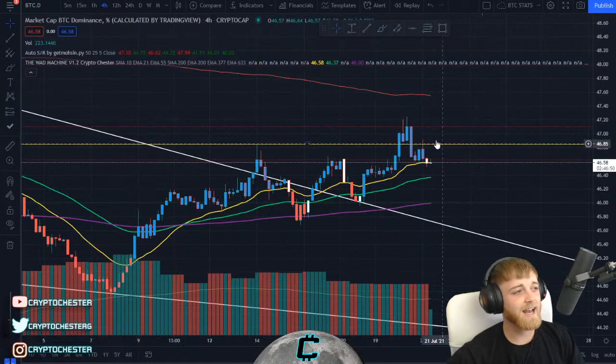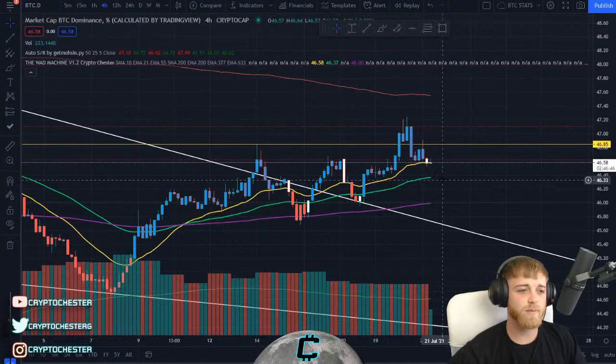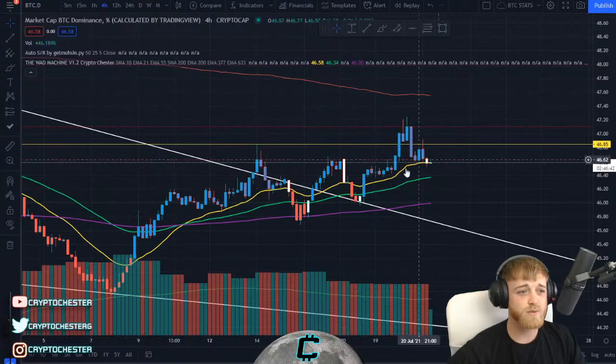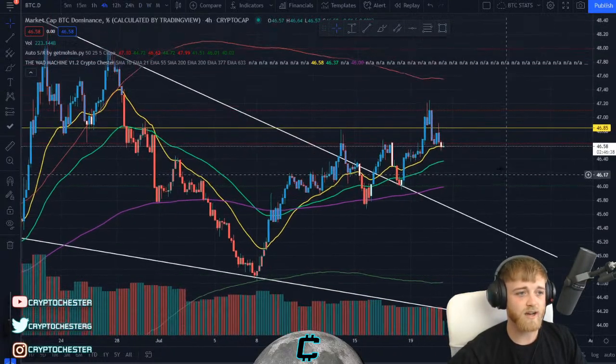But anyway, BTC dominance. It's crucial that we don't lose this zone. If we do lose this zone, we're going to come down to the 55. Obviously, the alts are going to be profiting right now, so we do need to watch for that. Definitely a point of reference would be this zone coming through here, guys.